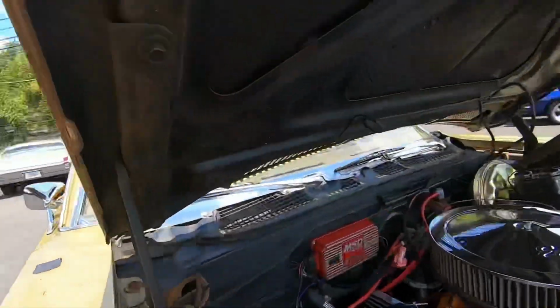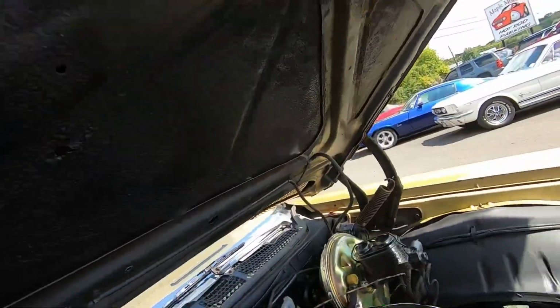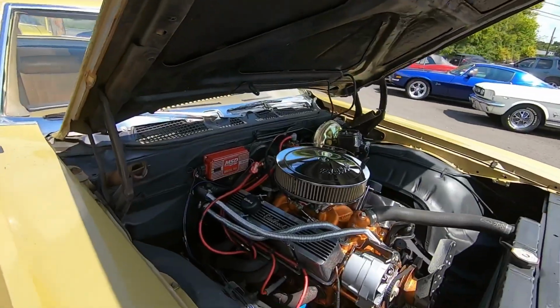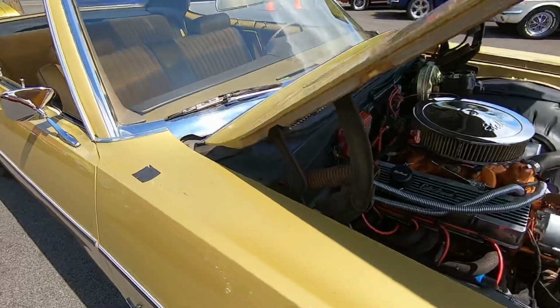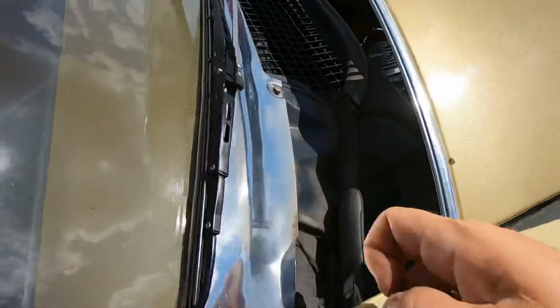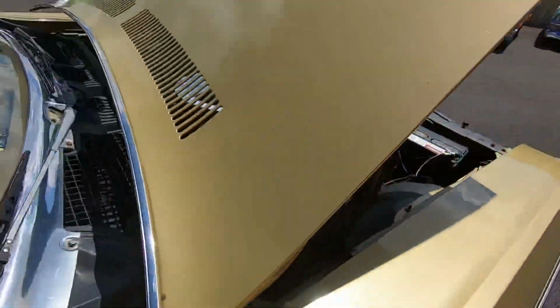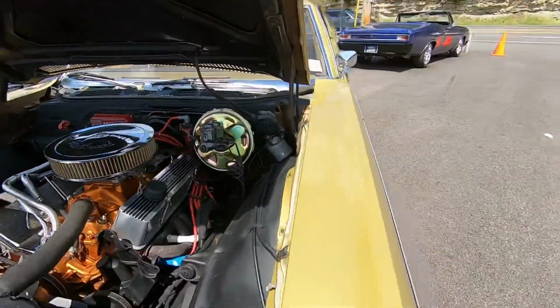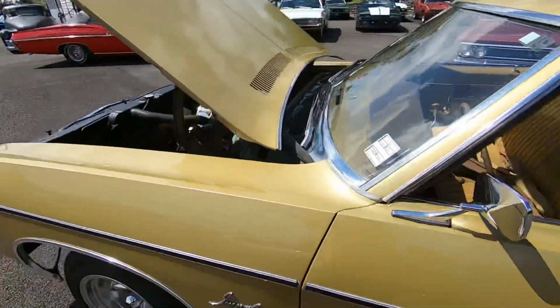Looking up under here. I ain't 100% sure where that came from, but it looked like it fell out, and it's probably going to be on the hood. No, it ain't really. Sometimes you could shake them if they got rust in them. And there's nothing falling out, so. Definitely coming from the hood because it's down in there. It's on this side too. So yeah, it's falling out from underneath it.